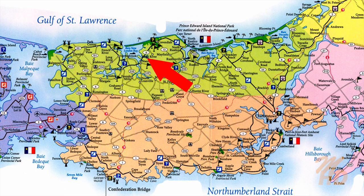Today we're looking at a subdivision in Hope River. Hope River Estates is a number of limited lots that are for sale right on the water at low prices. These are some of the lowest price, highest value waterfront lots on the entire island, located in the prime area of the Cavendish Resort and Tourist Area. So let's go take a look.